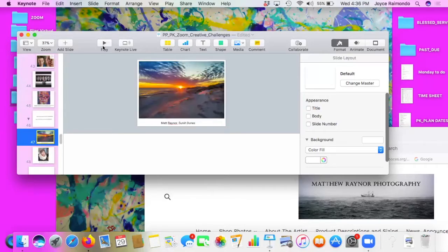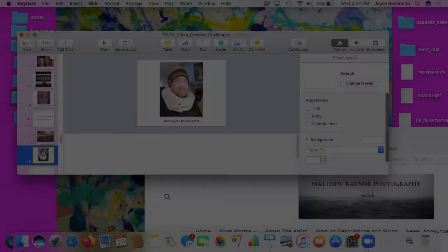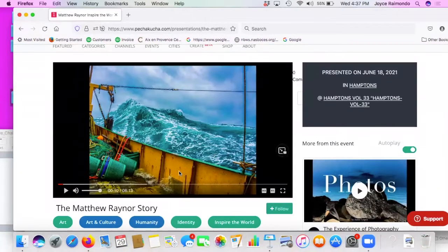So now I would like to introduce our guest speaker today, Matt Raynor. As I said, Matt is a photographer, and this is one of his beautiful photographs. He captures the East End of Long Island and other locations now using drone photography. And I met Matt at Pechakucha, which is a special presentation at the Parish Art Museum. And Matt, would you like me to show the Pechakucha talk now? Yeah, sure. Okay. Yeah. So at this Pechakucha talk, it is a special format, but we're not going to get into that. You're not going to see Matt, you're going to see the images and hear his creative process.